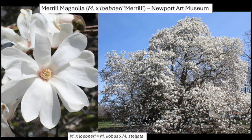And I was always skeptical when I first witnessed this tree. I was surprised at how massive it was for a star magnolia, and the flowers were large and kind of floppy with these wide tepals. Tepals are the petals of the magnolia flower.